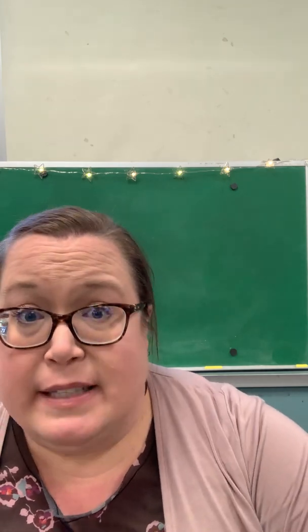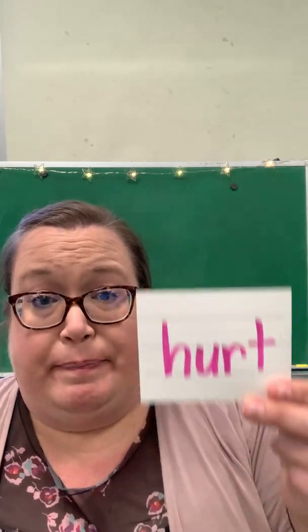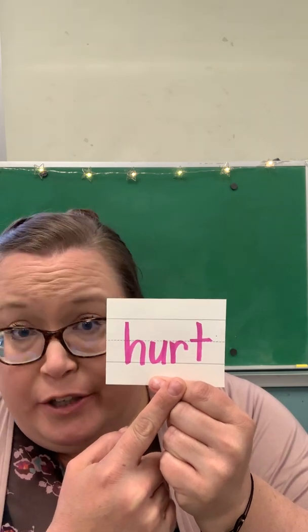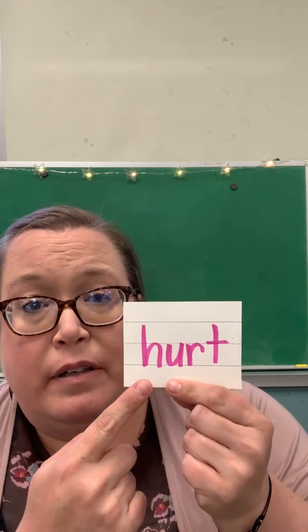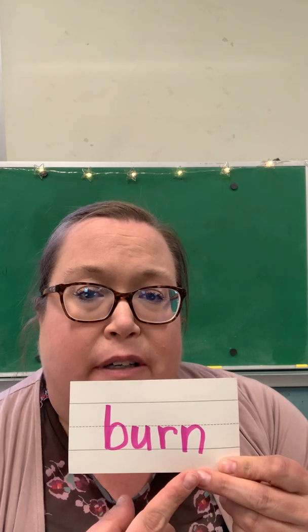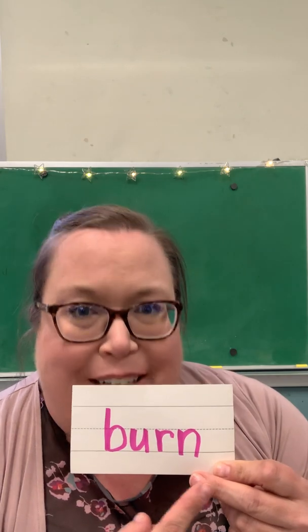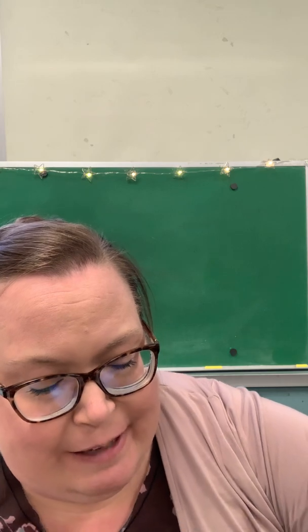Okay, I'm going to show you some words with the UR. Now remember, UR has the same sound as ER and IR. H says UR says its sound, and t. What is it? Hurt. Nice job. Okay, here we go. Last one. B, what is it? Together? Good. Together one more time. Burn. Good job. Good job.